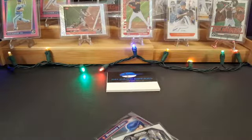All right, there's our empty box. Bonus pack. And then we've got 1, 2, 3, 4, 5, 6, 7, 8 of the base packs. Good luck, everyone. Little catcher for catcher action. It'd be kind of cool.